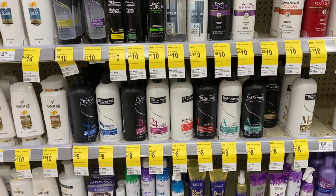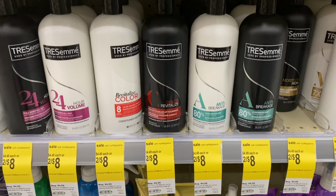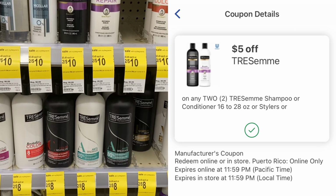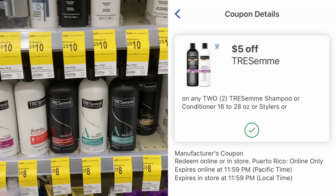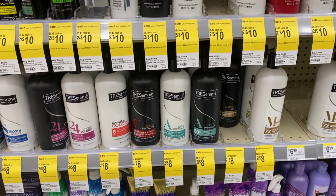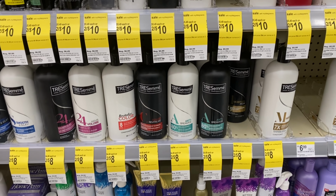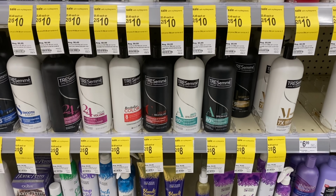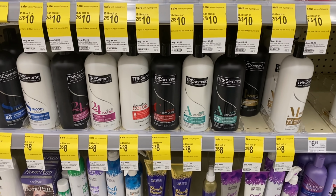So the first deal we're gonna grab is some Tresemme. They are 2 for $8 this week. The more expensive ones are 2 for $10. We do have this $5 off 2 digital coupon that does attach to the cheaper ones, making these $3 for both or $1.50 each. Of course, at the end, we will go over the total scenario, all the deals I'm putting together, and what my cost out of pocket is gonna be.